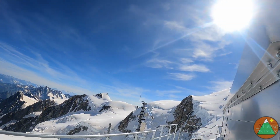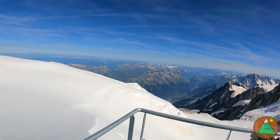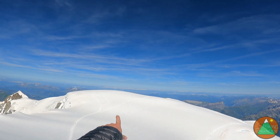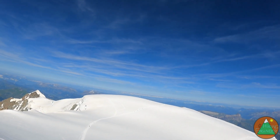Man, it's just like glaciers and snow everywhere. Pretty impressive. I mean, look at this. This is the Gouter Dome that you walk right by and get close to summiting. Actually, from that high point, it'd be a pretty easy walk up.